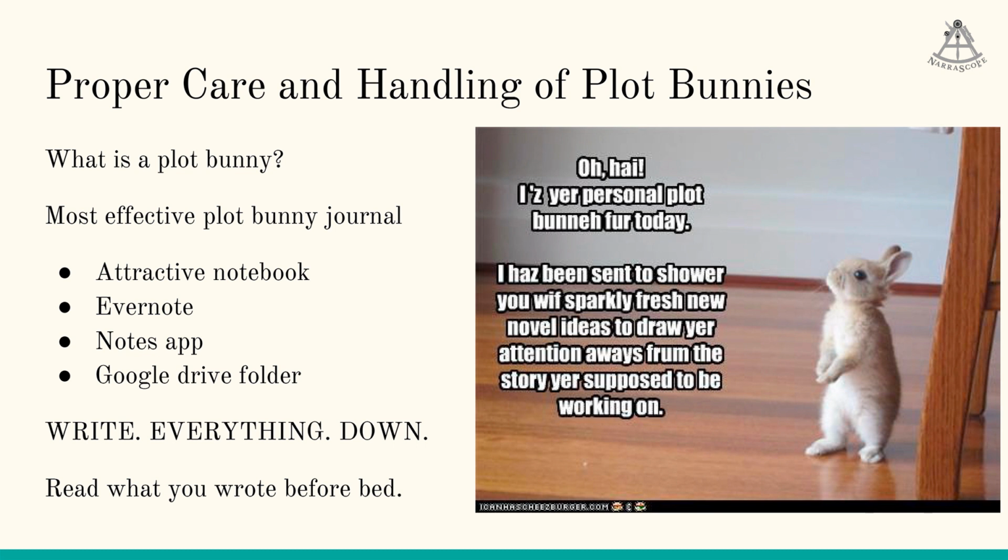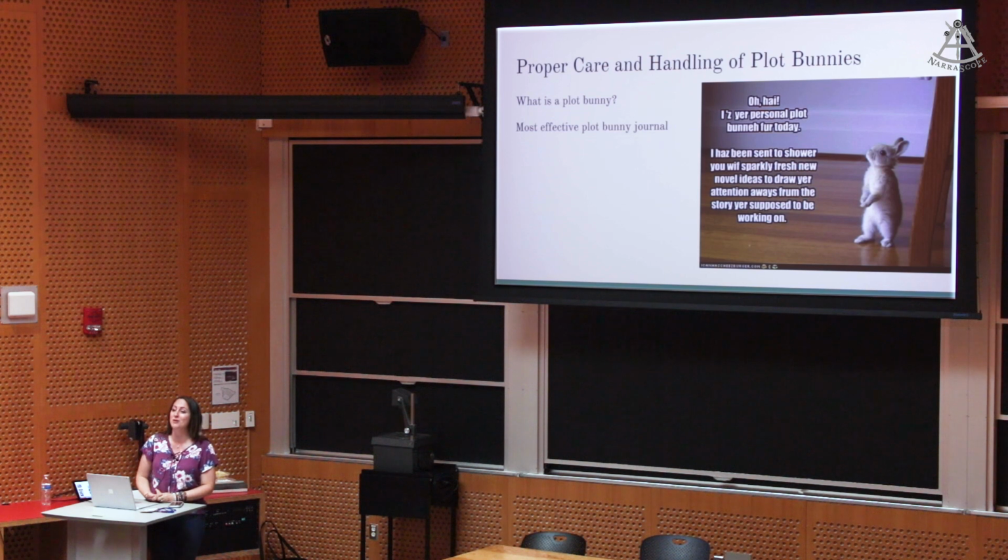So I'm encouraging you to have a journal where you only put plot bunnies. You can buy a journal with a bunny on it, just to remind you of that. You can just buy an attractive journal, or you can use Evernote or something, but keep track of every little idea you have because you never know when it's going to be your B story. You never know when it's going to be some ancillary character's backstory. Hang on to every plot bunny you can get your hands on, but be careful, they breed.